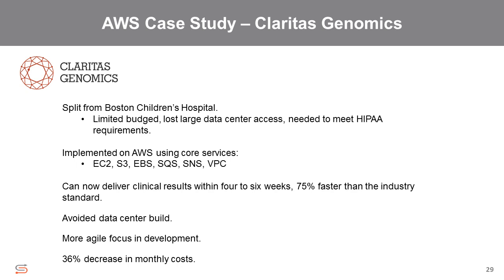They were able to deliver their clinical results in a much faster time frame than the normal industry standard. They were able to get to about 4 to 6 weeks, which is about 75% faster than the normal industry. They were able to avoid that big data center build. Remember, they were basically locked out of the data center they'd had access to before, so they were able to avoid having to build their own data center to do what they wanted. They were able to take a much more agile focus in how they develop things, maybe able to deliver and roll things out in a more iterative fashion and more quickly. And overall, they were able to decrease their monthly cost by 36% month over month.